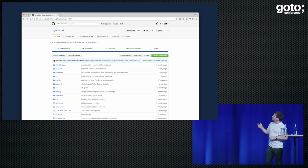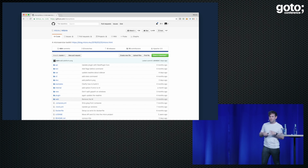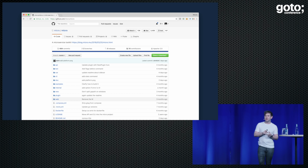There's another one called Micro, which is quite similar, but it takes a different philosophical approach. Micro is more of an ecosystem, and as well as providing a framework that you can use to build services, it also provides lots of other tools. There are specific discovery services that you can run, ID generation services, all those kinds of things. So if you want to build all those things into your system really quickly, then Micro provides quite a few of those.